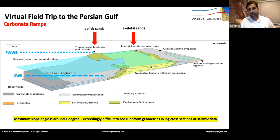Okay, so keep that in mind when you're making geologic cross sections. They're not going to be like a lot of these siliciclastics. When we do sequence stratigraphic correlations, we start seeing these clinoforms dipping, and those are fairly difficult to see along these ramp successions. Doesn't mean they're not there though.